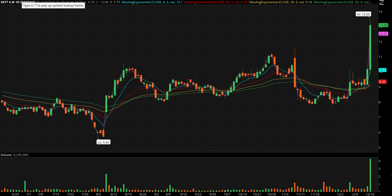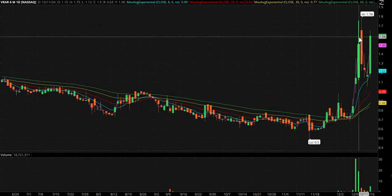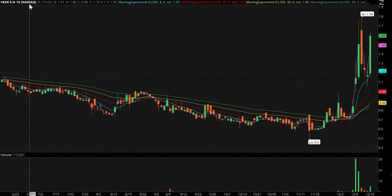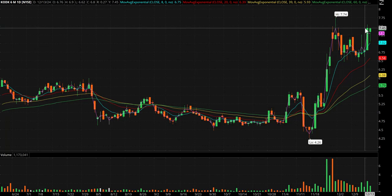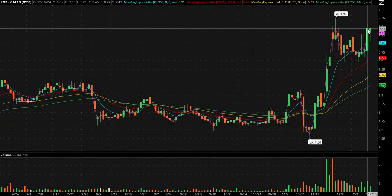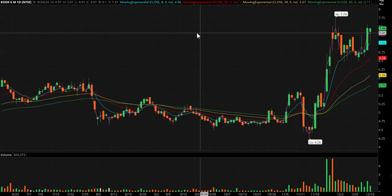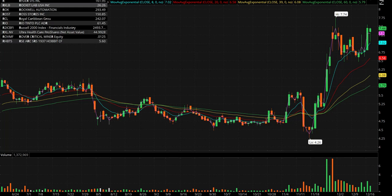SKYT, really nice breakout today. We're going to watch that one. VRAR had this big run, 2-day pullback, maybe 3-day pullback on much lower volume and turned right back up again today. We're going to watch that one. Kodak, KODK, had this pop here and then an inside day today. So you've got a couple recent highs today, yesterday, and then a couple weeks ago. You've got kind of a stacked catalyst and a flag on the daily. So that one's worth watching.